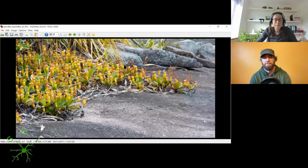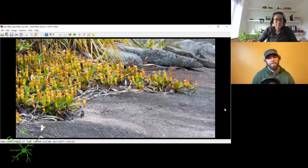I struggled a bit to find too many photos. So I found a few photos from the Seychelles, but I think they're actually from the field trip that I did the year after. But it gives you an idea how the plants grow in their natural place. So this is Nepenthes pervillei growing on granite outcrops on Mahé Island in the Seychelles, and they form these creeping carpets of pitchers, really, really beautiful.